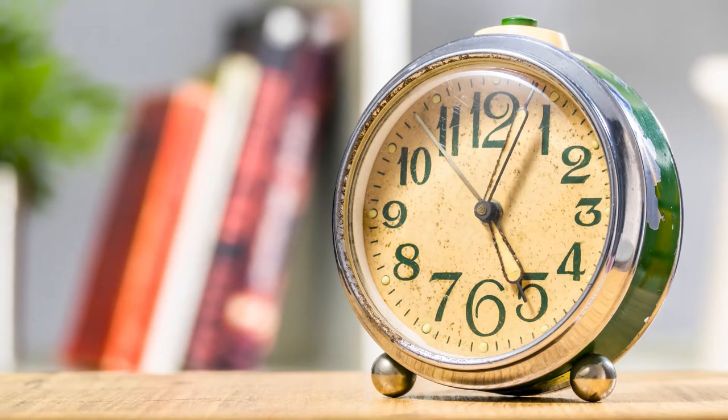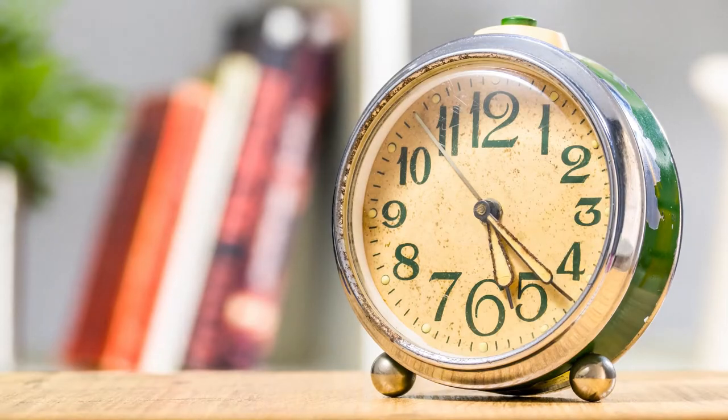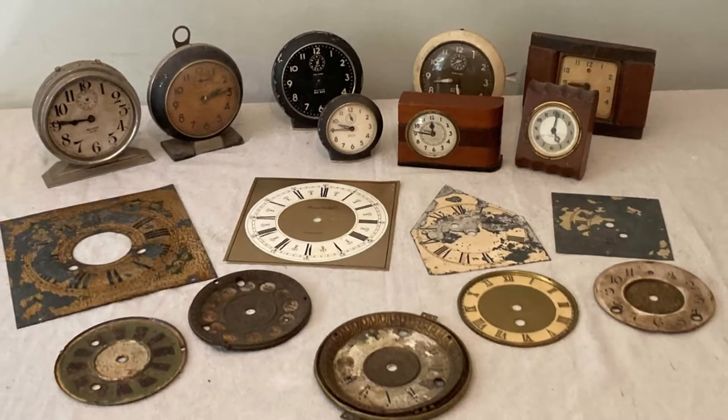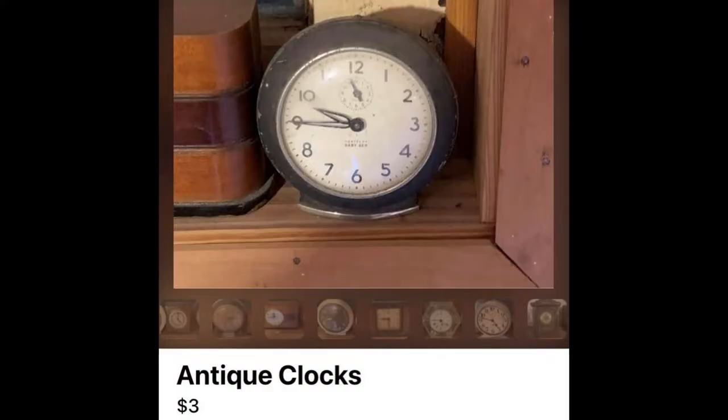I hit the jackpot. The first gentleman had these vintage clocks for sale for $3 each, which I could not believe. I just knew when I messaged him that they were already going to be sold, but to my surprise, they were available. And when I got there, he said a family member used to be a clockmaker and he was just downsizing some of the inventory.